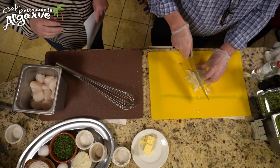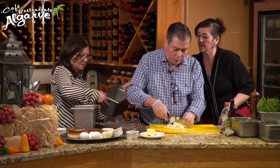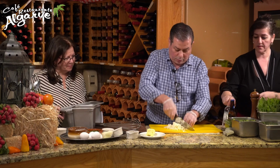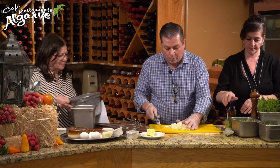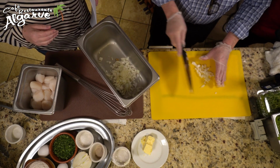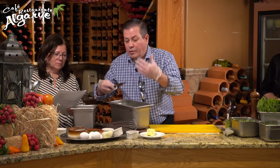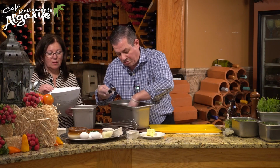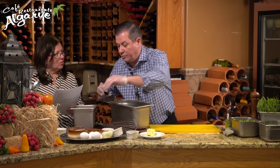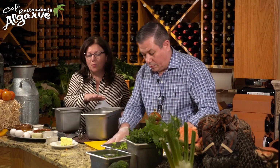So there he is dicing the onion. It was half an onion. He says it depends on the quantity that you're going to make. He says he had some more ingredients here if need be, but for what he's going to make now, it's going to be just half of an onion.